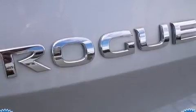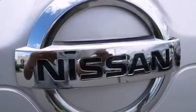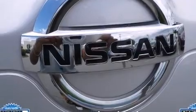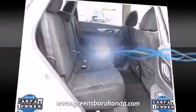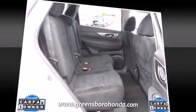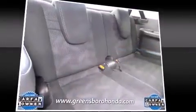It's equipped with tons of terrific amenities, but it won't break your budget, like all-wheel drive, a rear window wiper, fully automatic headlights, remote keyless entry, and more. Premium sound drives 6 speakers, providing you and your passengers a sensational audio experience.